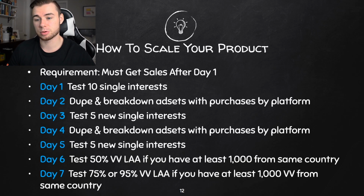And then on day 6, this is where it gets fun. By this time, you'll most likely have enough 50% video views to create a 50% video view lookalike audience in the country that you're getting the most video views for. So say you're testing tier 1 countries and you get the most video views in the US. What I would do, if you have at least a 50% video view lookalike audience in the US, and the percentages I would use would be 0 to 1%, 1 to 3%, 3 to 5, 5 to 7, and 7 to 10% in the US. And you'll just run that in a CBO ad, anywhere from $50 to $100 a day.